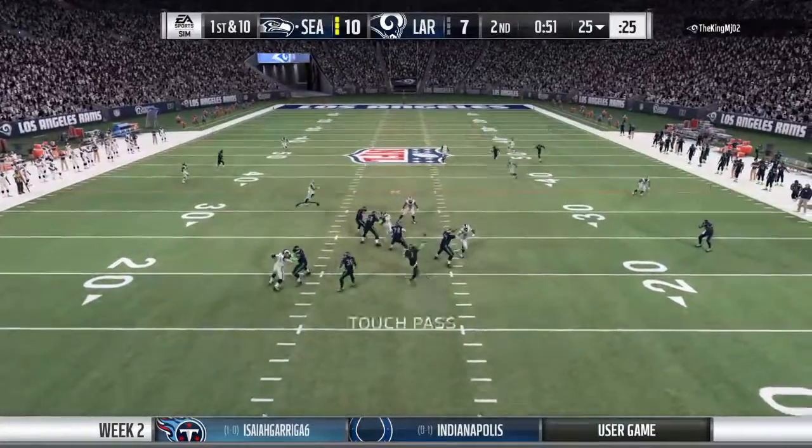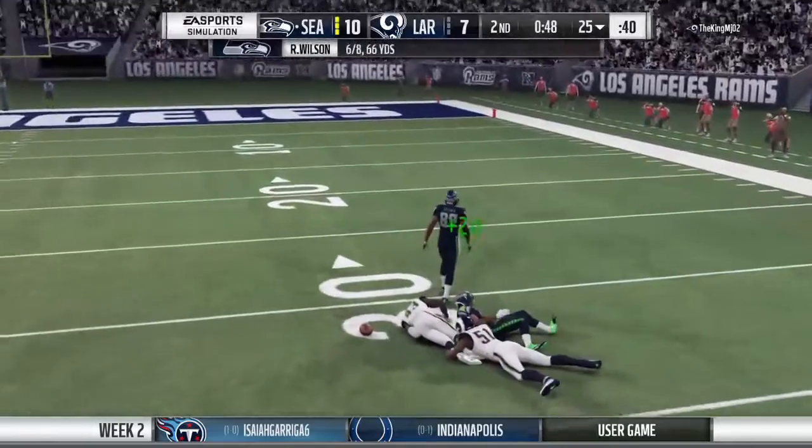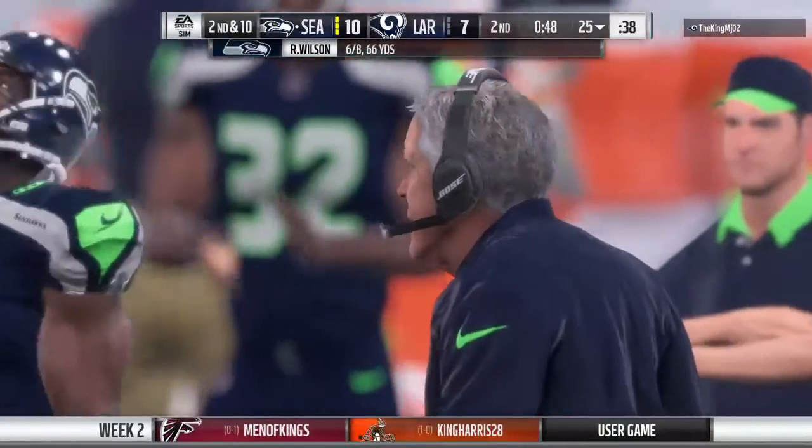Now, Wilson on first down, going for the deep ball. And it drops down incomplete. Thought he might have had it.